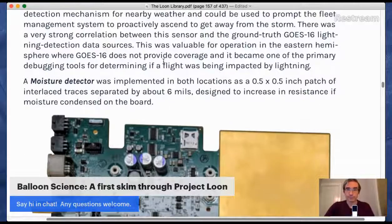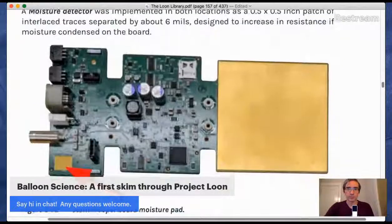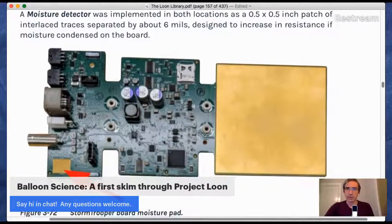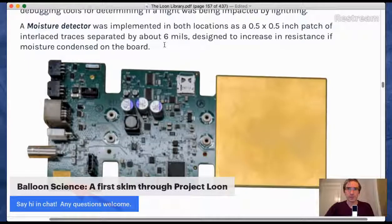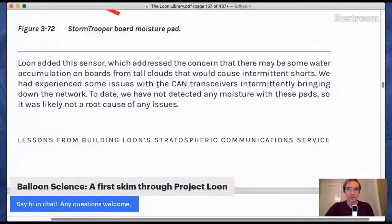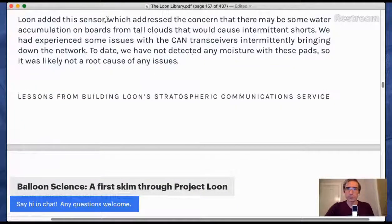Yeah, I mean, it really made sense to do that. It was kind of weird not to do that much earlier. Moisture detector. Anyway. Tall clouds. Oh, I worked on the cloud shorts.